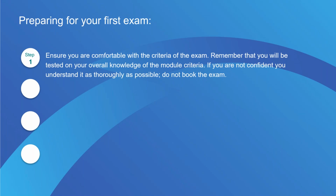Do consider that with the objective tests, you need to get 100 out of 150 on a scale score basis to achieve the bare minimum to pass. With the case studies, it's slightly less than that. It's 80 out of 150. But again, it is on a scaled scoring basis. So you need to make sure that you have a good understanding of our modular criteria.